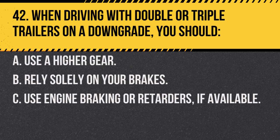Question 42. When driving with double or triple trailers on a downgrade, you should: A. Use a higher gear. B. Rely solely on your brakes. C. Use engine braking or retarders, if available. Answer. C. Use engine braking or retarders, if available. This helps control speed without overusing the service brakes.